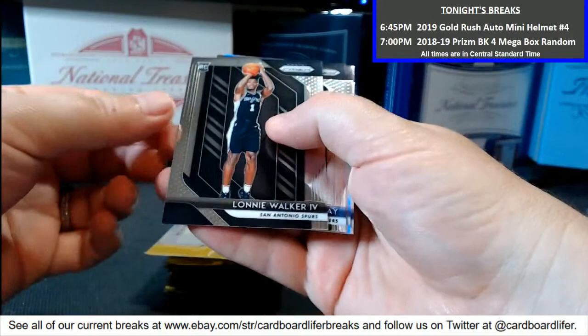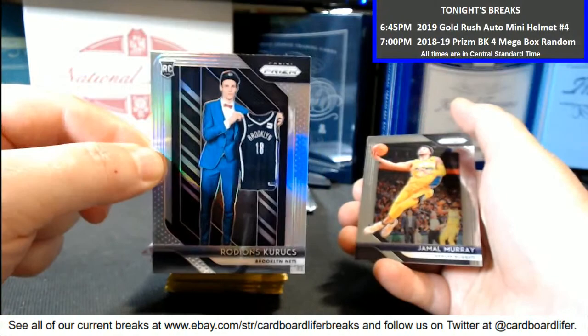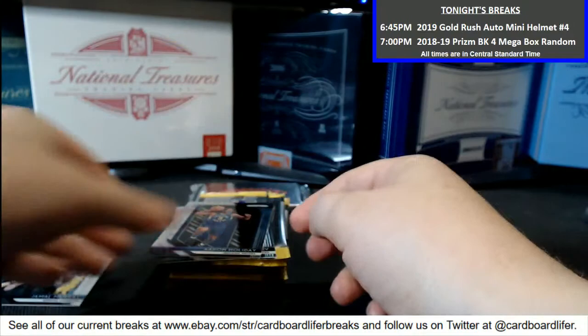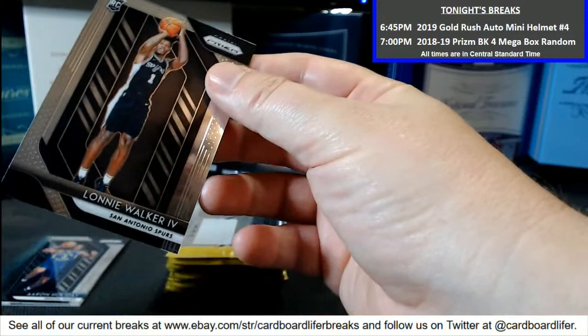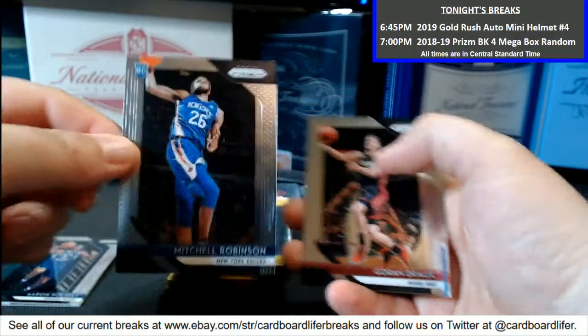Ooh. Lonnie Walker IV. Aaron Holiday. Hudgens, Keurig, Prism and Jamal Murray. Pack number two. Pack number one was pretty good. Got a silver and a couple of rookies. Mitchell Robinson.